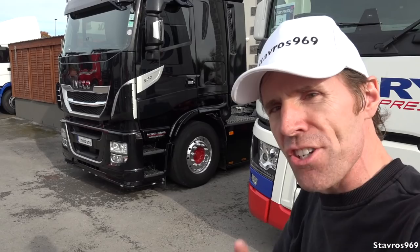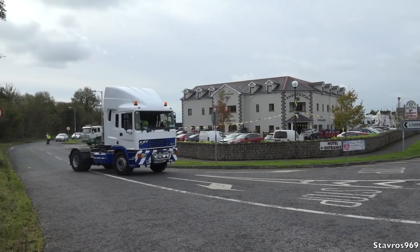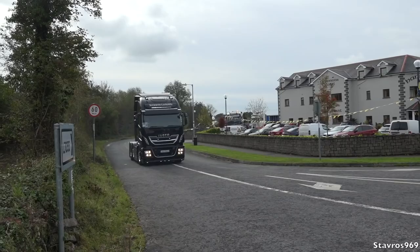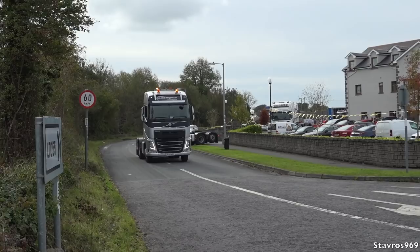Okay, I need to show you what truck I'm taking part in as well. John Mcgarry very kindly gave me a spin in his truck. Wait until you see this truck, guys. Wait for this one. Special truck shortly.